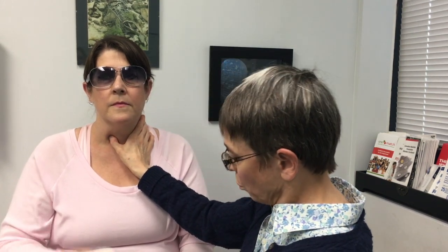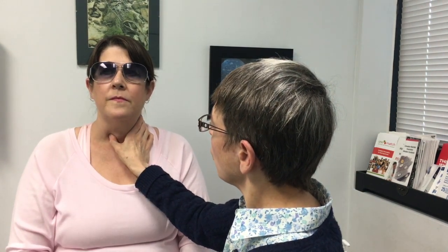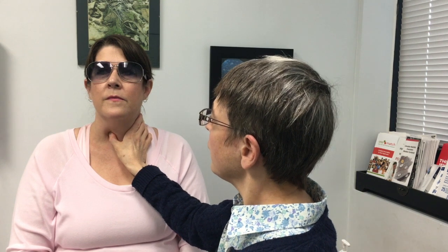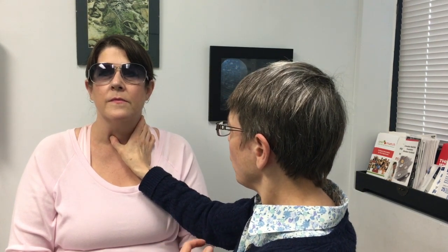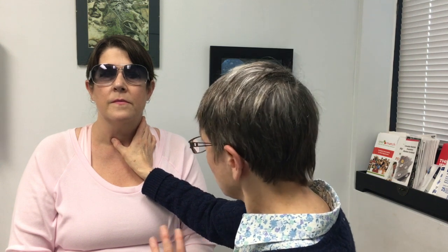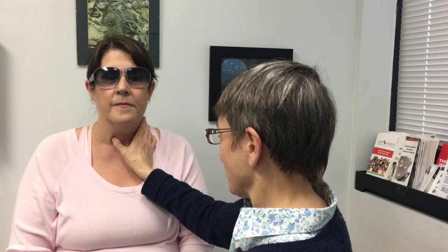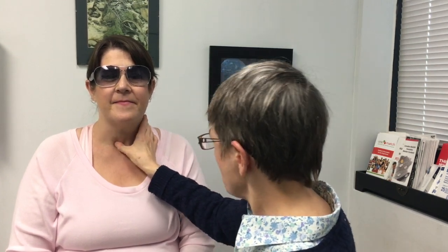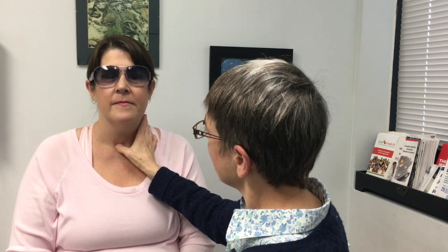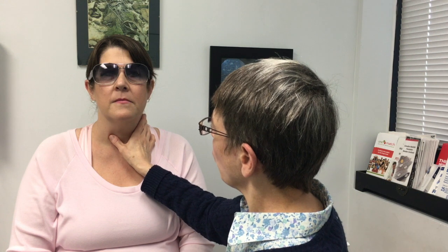So in this right lobe, let's get you to have another sip, swallow. And there you can see that I've almost trapped that right lobe with the swallow. Was that sore at all? Did that bother you? Okay. Because we may do it again. Because definitely there's about a 2.5 centimeter enlargement of this lobe, which is much more apparent when you swallow.